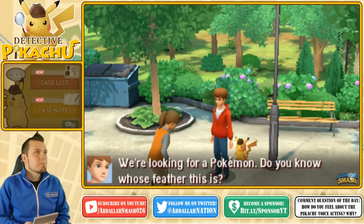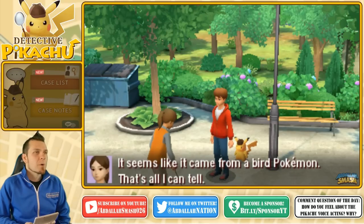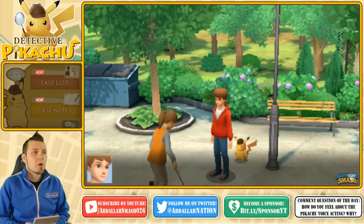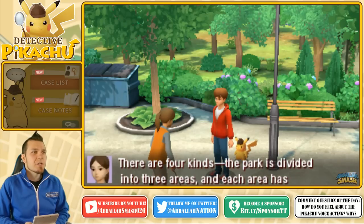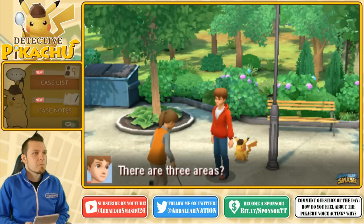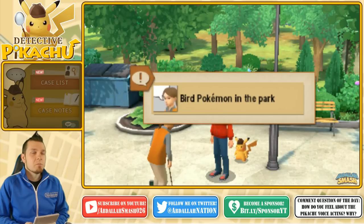All right. We're looking for a Pokemon. Do you know whose feather this is? It seems like it came from a bird Pokemon. That's all I can tell. Can you tell us about the bird Pokemon in the park? There's four kinds. The park is divided into three areas. Each area has a different assortment of bird Pokemon living in it. There are three areas. This is the fountain area. Go right to find the cafe area. The nature area is on the left. Cool.